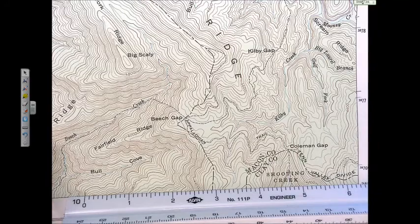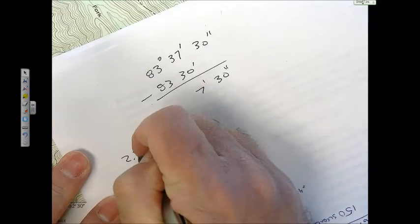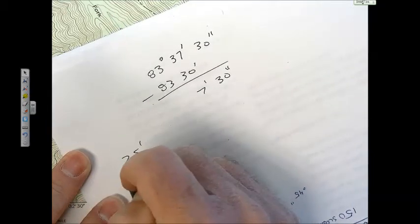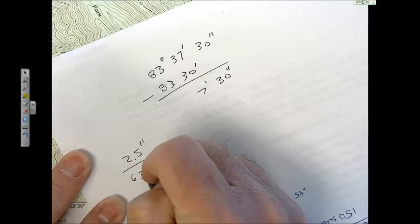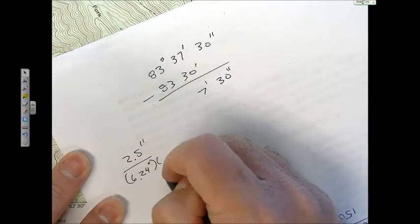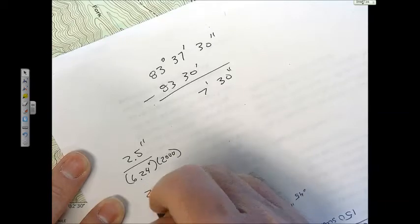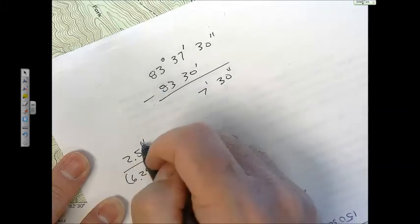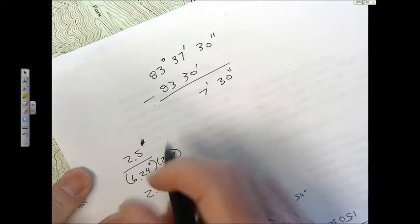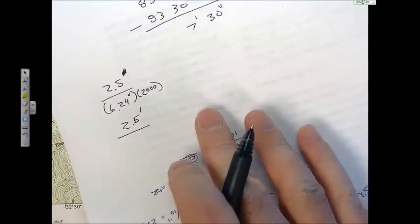So we know that the distance on the longitude side for 2.5 minutes, I'll just do it that way, is 6.243 inches. When you look at feet, we know that 1 inch is equal to 2,000 feet, so I'm just going to multiply that by 2,000. So I know that 2.5 minutes, it's actually minutes, that's seconds there, 2.5 minutes is to this figure. I think I calculated this earlier, but let's just go ahead and look at the math.